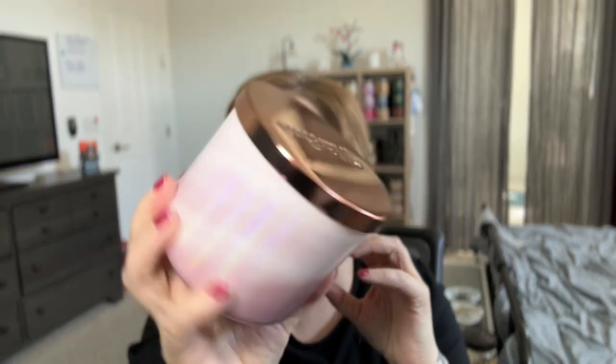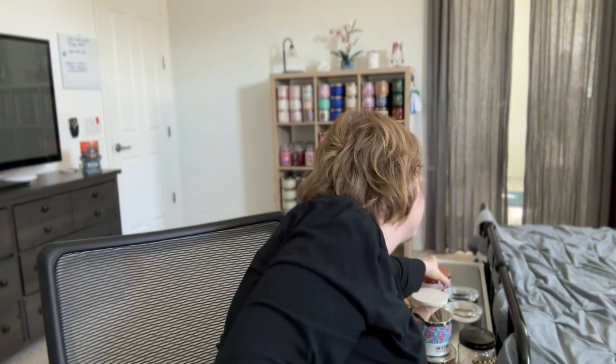I have several other ones of these. They still have them for sale at my Bath & Body Works. I'm not sure why this one's not selling out. It's so good, you guys. It's like raspberry filled fried donuts. Oh, I love it, and I want more of it, and I can't.